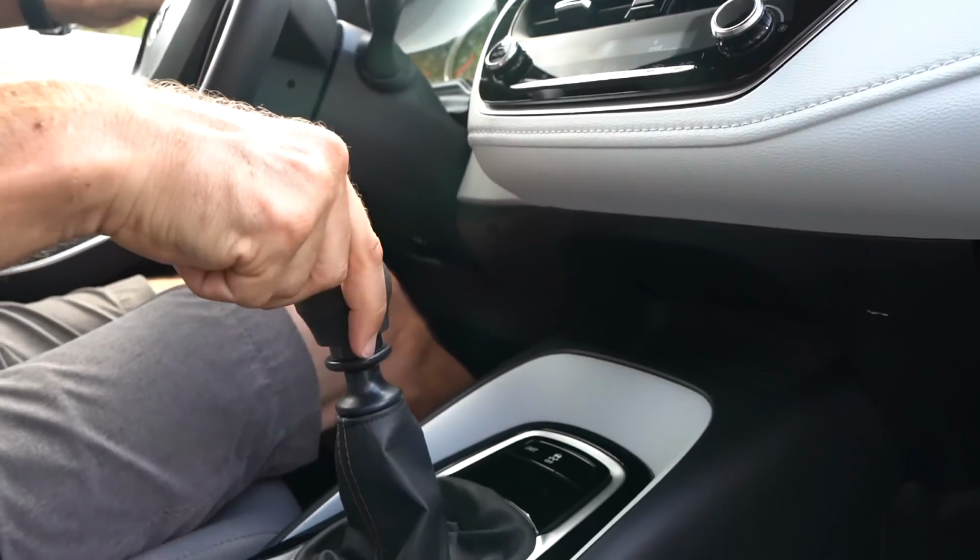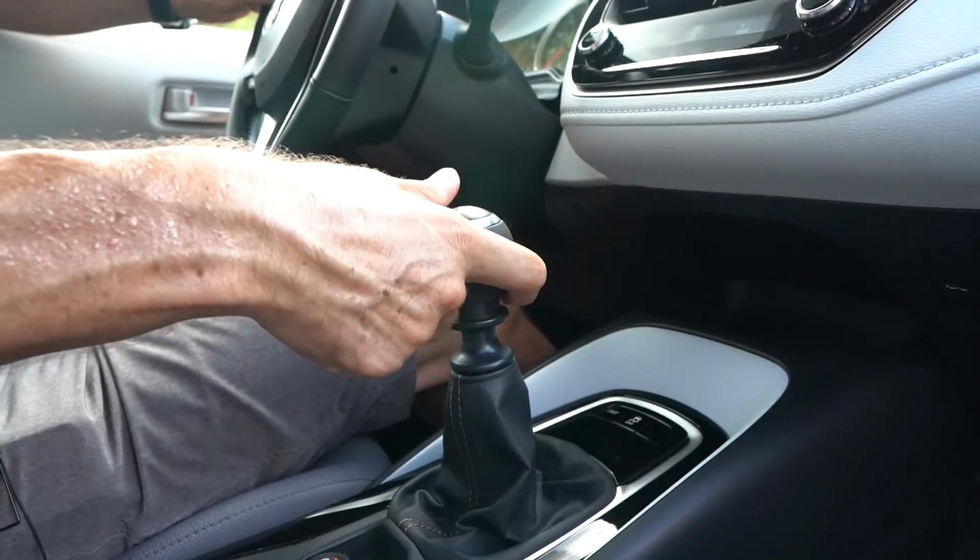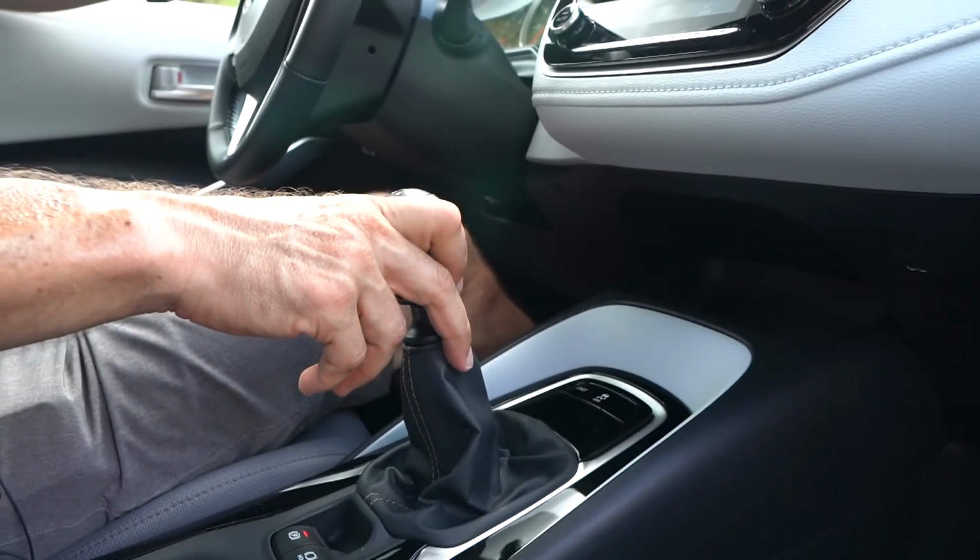6-speed manual transmission. Thank you, Zach. Thank you, Corey. Thank you, Michelle over at Toyota. I requested it, and they delivered.